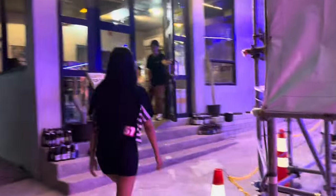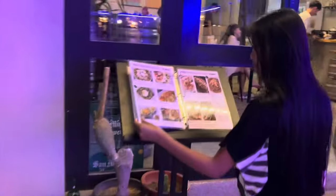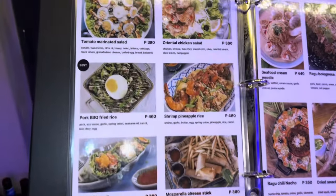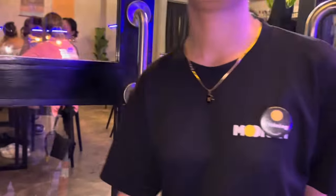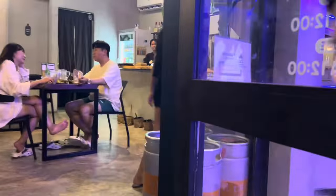My favorite one, that's coconut shake. Moonlight, it looks like. Hell, I don't even know. Is this Filipino? What cuisine is this? What restaurant? Asian fusion, sir. Asian fusion. Okay, can you get us a table? Yes, sir. I follow you. Or, yeah, after you, please. Take us to the table.